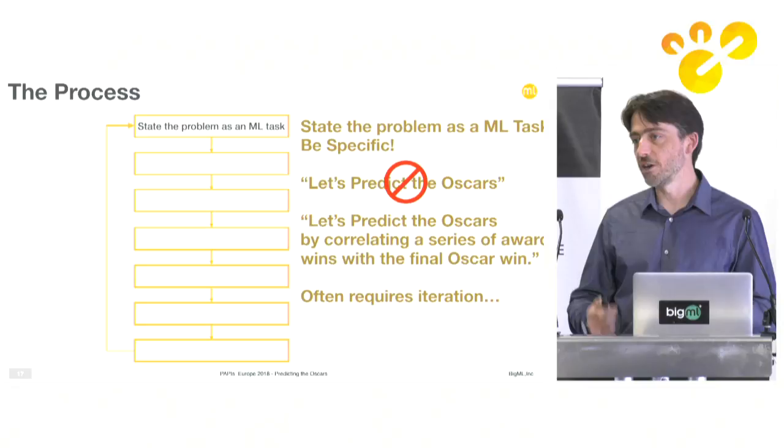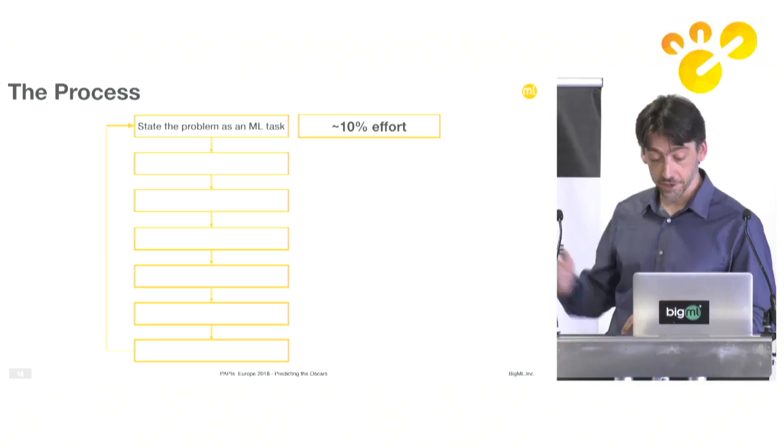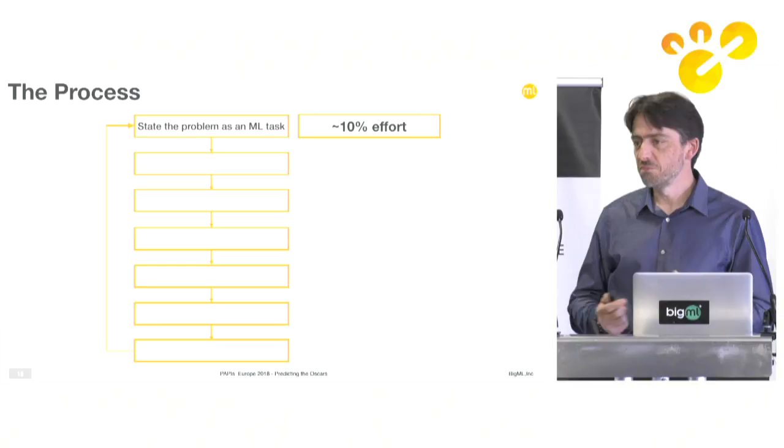I've been working with the pre-series model for the battle, and I went through many iterations. Typically this is about 10% of your overall effort in this project. It's not too bad, but it can be involved depending on how hard it is to describe the problem. Then you've got to do some data wrangling.